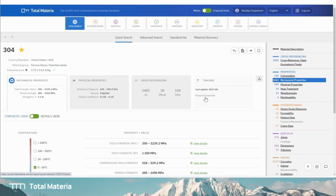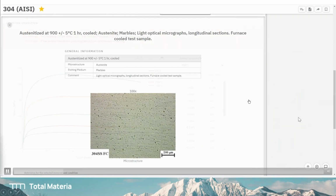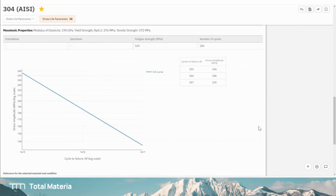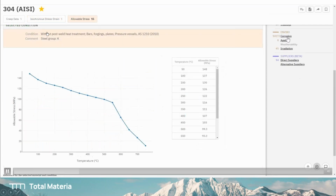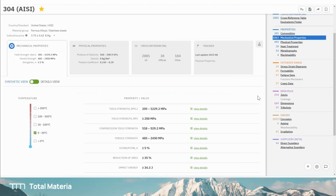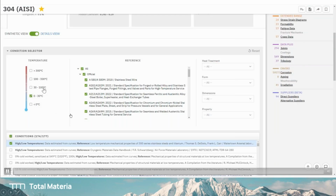Here's an example. This is the material card, with last updated, diamond tracker, and thousands of mechanical and physical properties that you can see here, and heat treatment options, microstructure pictures, stress strain curves, joints, which electrode to use to join this material, SN curves, stress life or strain life parameters information, creep data, allowable stress data, and corrosion tests, including ISO corrosion tests of the material. And here's the elevated temperature or different temperature range, what properties you'll be able to see for this material.